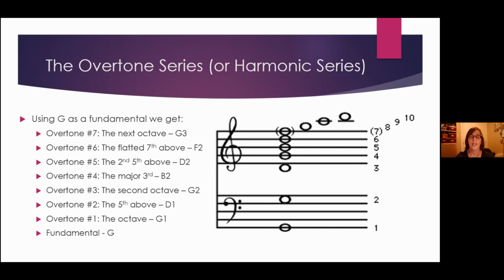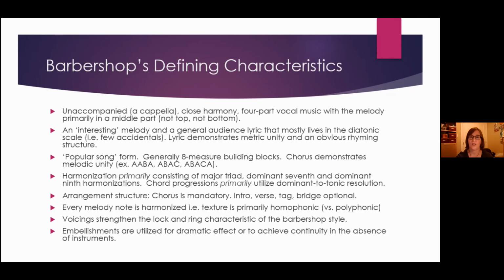Okay, so why are we so crazy about overtones? Well, this is from the music category, just how we describe the art form. It's unaccompanied, interesting melody, general audience, popular song form. The harmonizations consisting primarily of the strong chords that we like, but this is the big one here. Voices strengthen the lock and ring characteristic of the barbershop style. It's written right into the style, how we define the style.